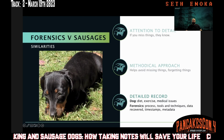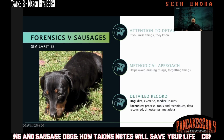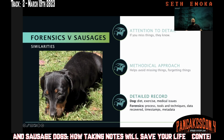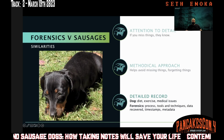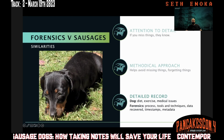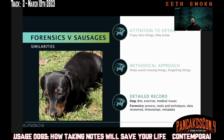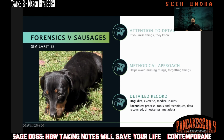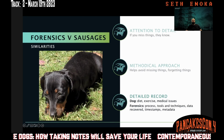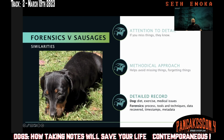Anyway, by keeping a detailed record of their care and any issues that arise, you ensure that your Dachshund stays healthy and happy. They're also wicked smart, so any lapse in attention is going to cost you, either a sock or a piece of furniture or just a run while you try to catch them. Luckily, they do have very little legs, so that gives you a bit of a handicap.